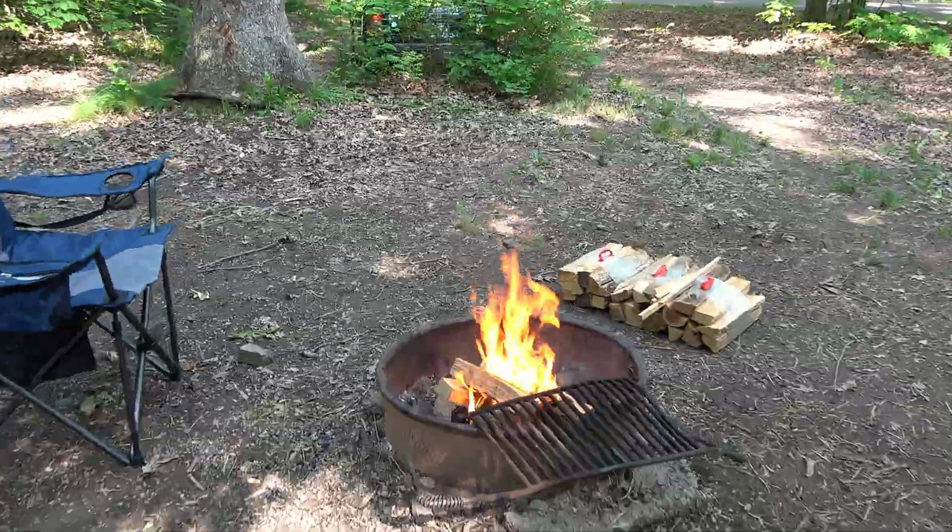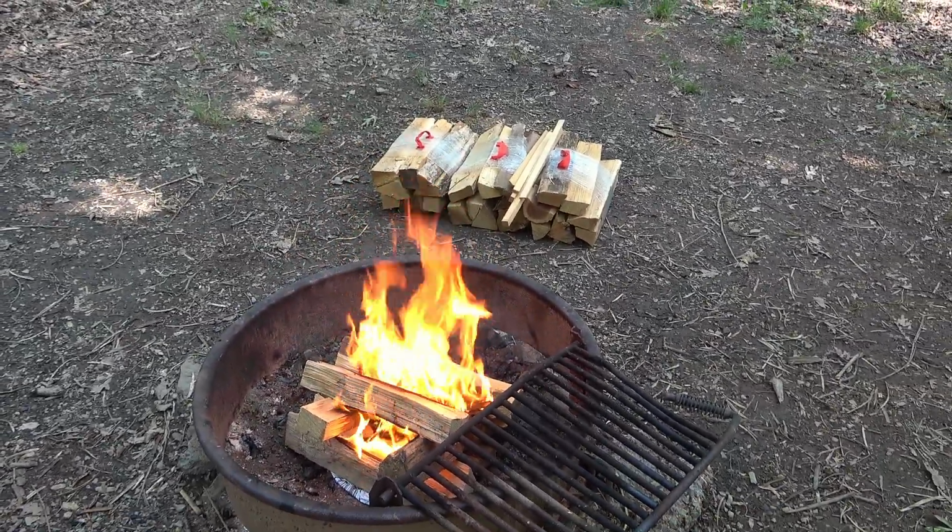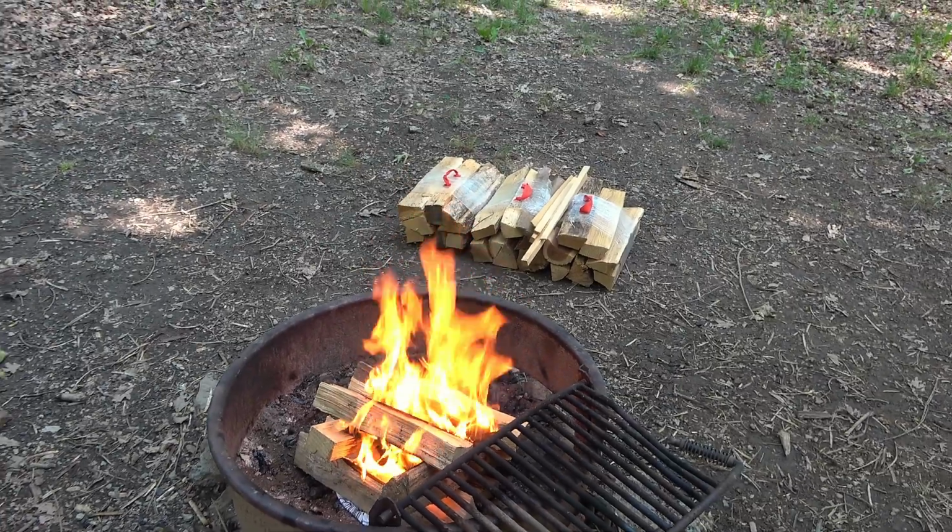Yeah, back when I was planning this trip and looking at the campground map and stuff, I was hoping that there'd be a spot down here by the lake close to where I camped. And there is. All right, we got the fire going. I am hungry, so let that burn for just a little bit. We're gonna get the pancake batter going.